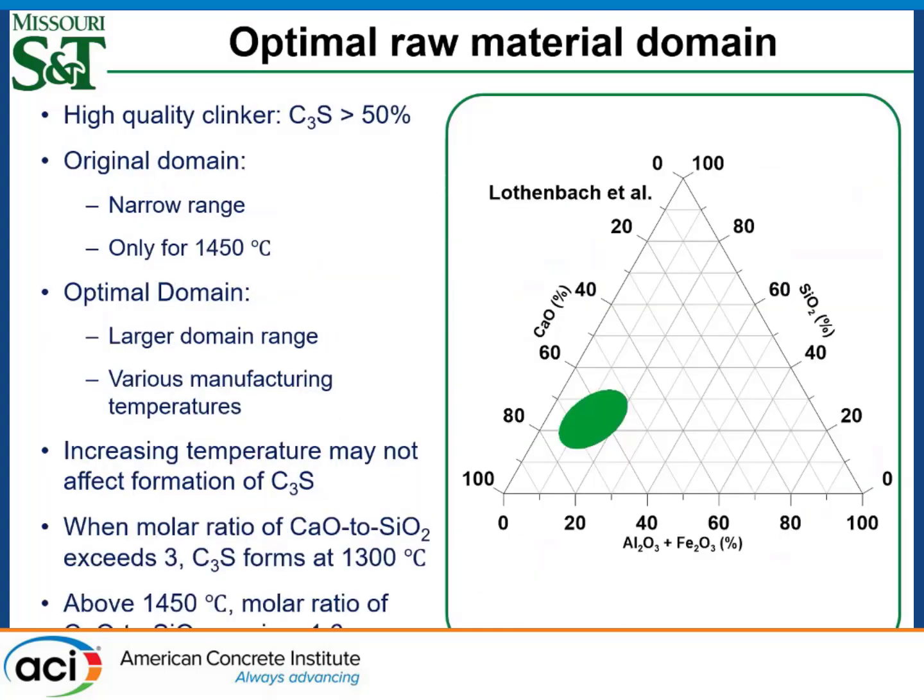Besides that, after we develop our AI platform, we also want to optimize the raw material domain to produce high-quality cement. This figure is usually used by cement manufacturers to find the crack ratio to produce high-quality clinkers. That is a good figure, but if you want to use it, you need to heat everything above 1450. But we already know that if we have good quality raw materials, you can produce high quality cement clinker at 1300 degrees.